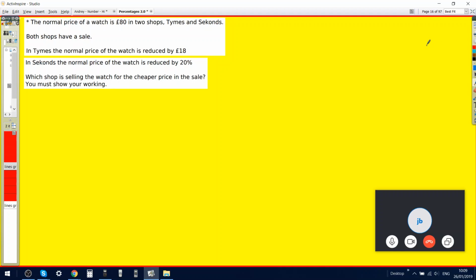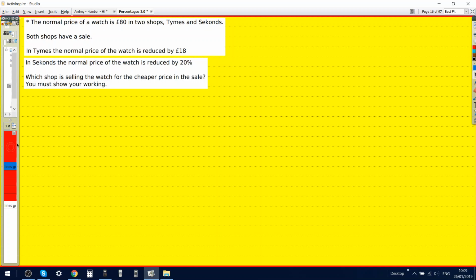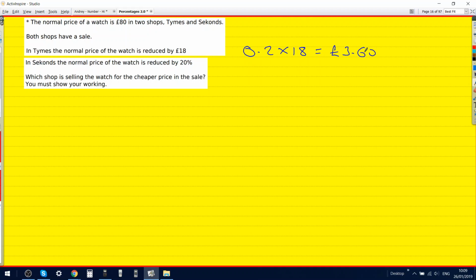Any idea how you'd go about this one? Would you do 0.20 times 18? Okay. And what would you get there? It would be £3.60. Okay. What would you do next? Would you take that away from £18? Yeah.